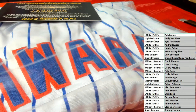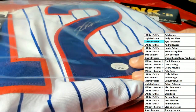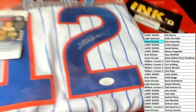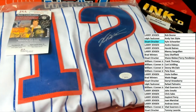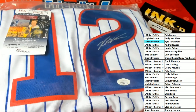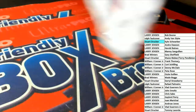Congratulations, Stuart D. This one is for you, my man, and you're coming away with a Kyle Schwarber. What'd you say, AG? Yes, that's right. AG's talking about his Cubs, and it says, hey, man, this is World Series champion jersey here. This is a World Series champion Kyle Schwarber from the championship team of the Cubs.